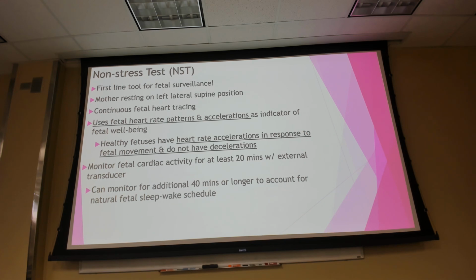Anytime the fetus moves, just like us when we go up and down these stairs, we expect our heart rate to go up and then go down a little bit. So anytime the baby moves, we should expect an increase in their heart rate. If we don't get that increase in the heart rate, that is concerning. We're going to identify that on this non-stress test. They'll monitor the fetal heart rate for about 20 minutes with these external monitors, and they can monitor for longer, even up to 40 minutes, because baby might be sleeping.